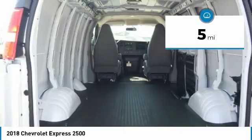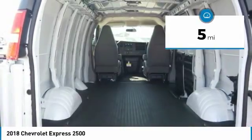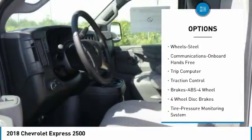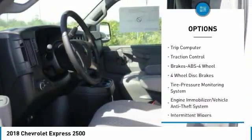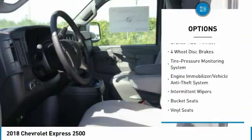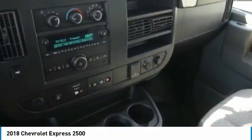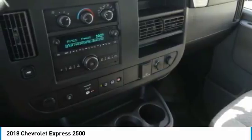This vehicle has less than 100 miles. Here are some of this vehicle's great options: anti-lock braking system, traction control, power steering, AM/FM stereo radio, hands-free communication, trip computer, MP3 playback stereo, bucket seats, power windows.